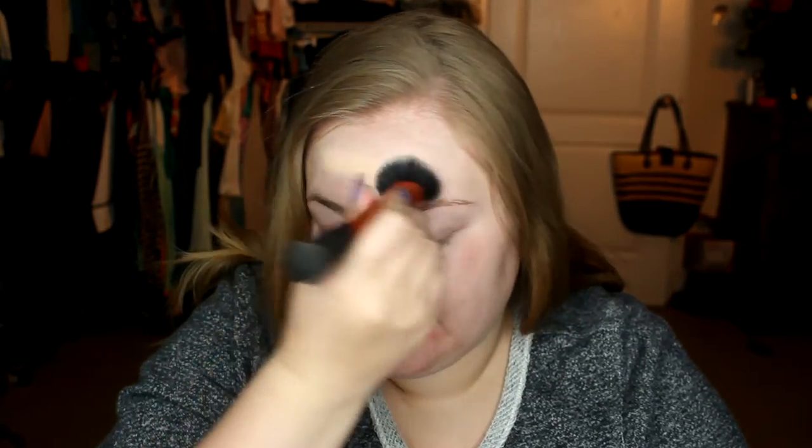Where the flip is my brush? My boyfriend, for some reason, likes to come in and wash my brushes for me. He just comes in and picks up my brushes and sees they're dirty and washes them for me. I'm using Maybelline Dream Velvet Soft Matte Hydrating Foundation right here.